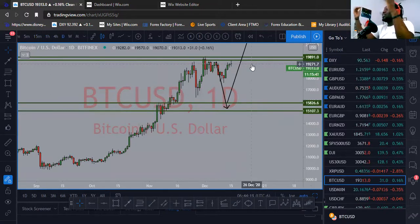I'm not going to invest into something, I don't care what it is. I don't care if it's Tesla, Apple, Amazon, or FedEx. I don't care about what company it is. I'm not going to invest into something if it's at all-time highs.